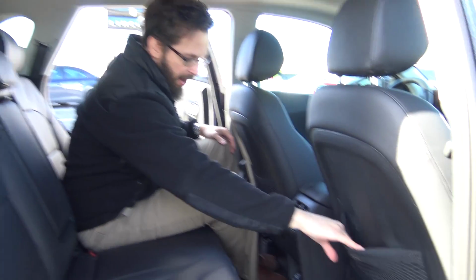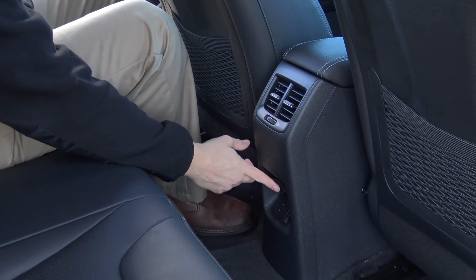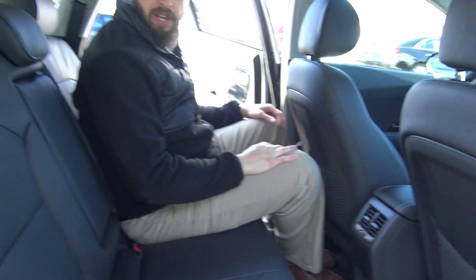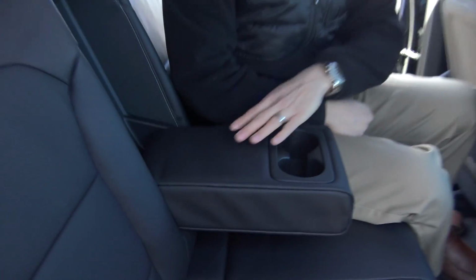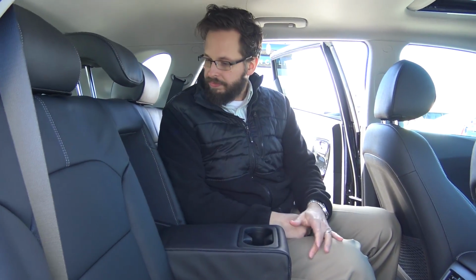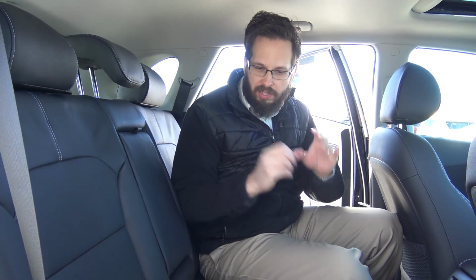So hybrid car, hybrid vehicle, big interior, very nice, big, clean, simple back seat. Very neat. Has the pockets back here, ventilation, looks like an outlet. Very nice back seat, spacious. Let's check out this center console. That folds down. Nice soft padded leather armrest with cup holders on the back here as well. Nice, simple, clean, awesome back seat. Let's take a look at the cargo area.